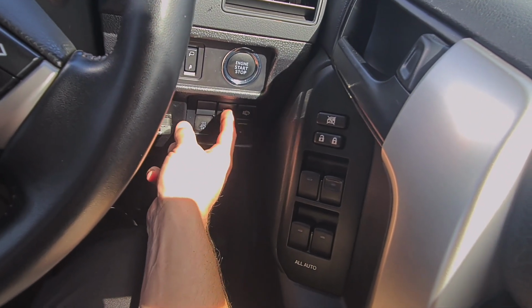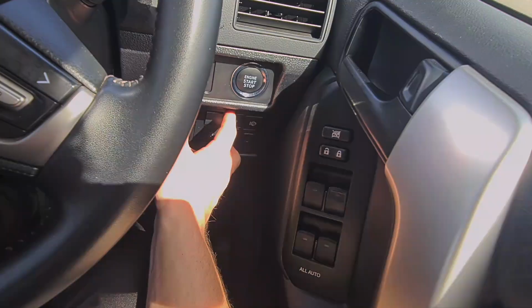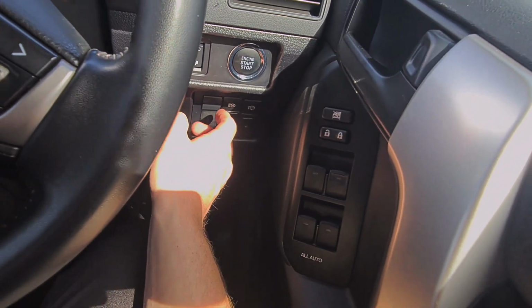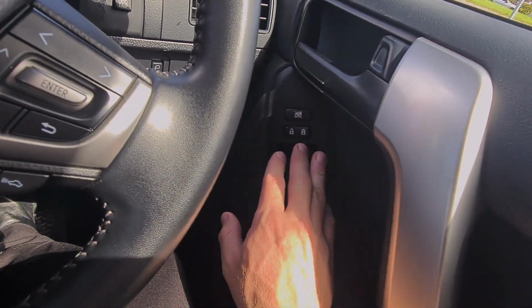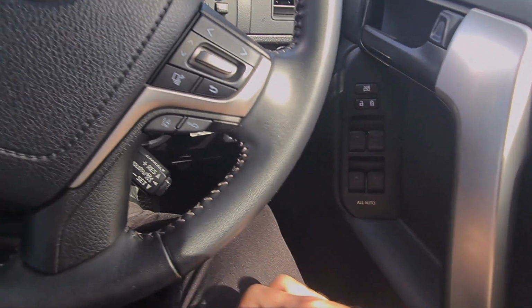We've got automatic high beams on these as well. Flick that one on. So headlights to high beams and that kind of thing, so they're going to turn on and off as they need to. We've got central lock and window locks, and of course all your electric windows around the outside.